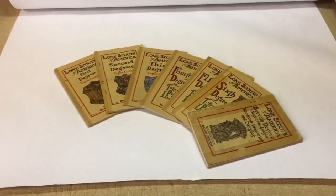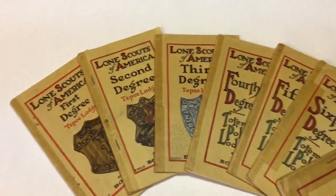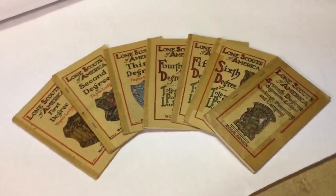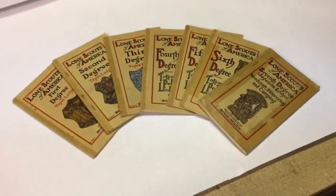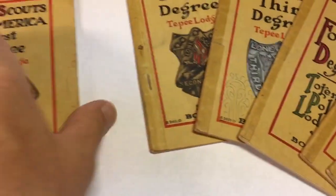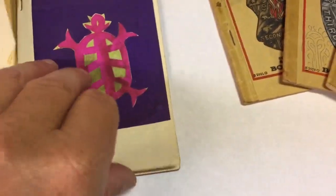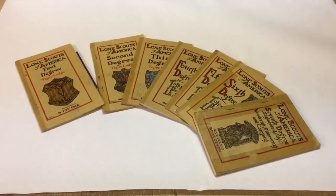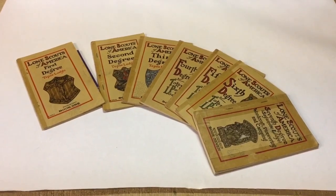These are books 1 through 7 of the Lone Scouts of America. These were for rural scouting. You had to kind of do it on your own. And these are very old, and quite collectible. I priced these rather high and took a $140 offer.